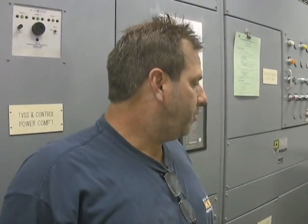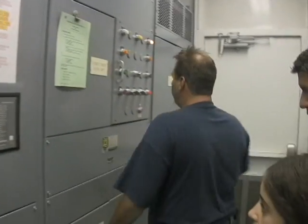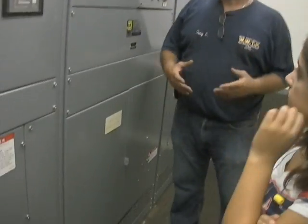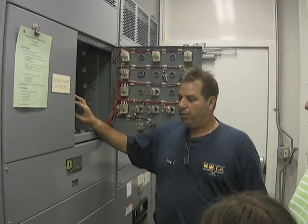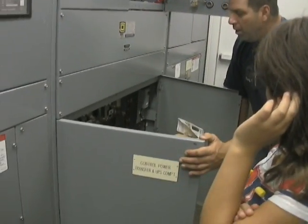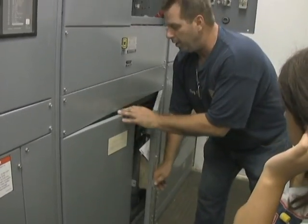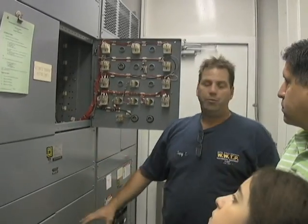And this is the switchgear room. Also, down below we have a battery backup, if you lose power. This is for DC power, and then we have another battery backup right there. So the delay that Mike's talking about, something has to keep this alive, and that's what this does.